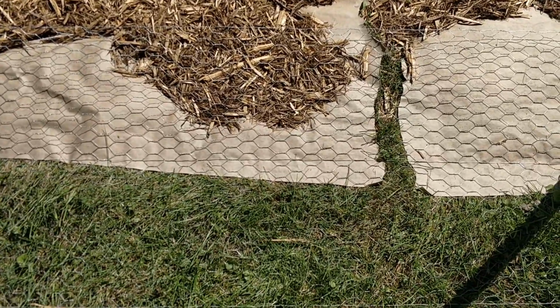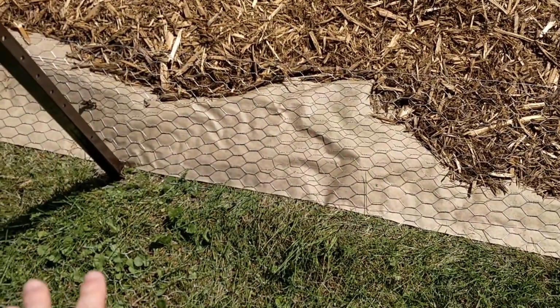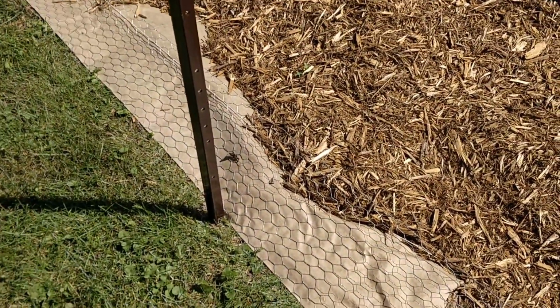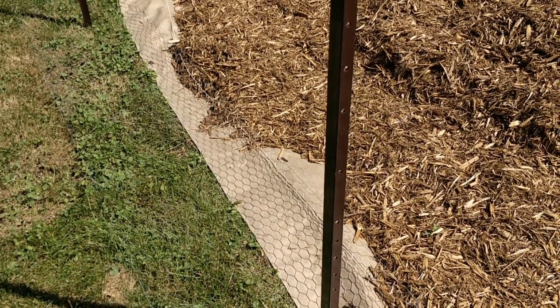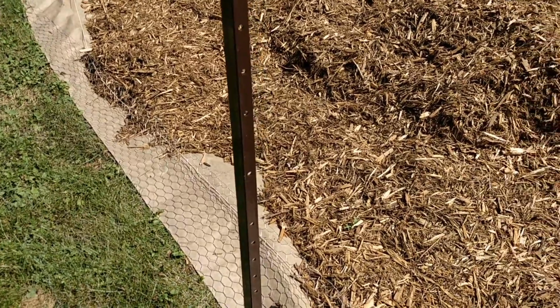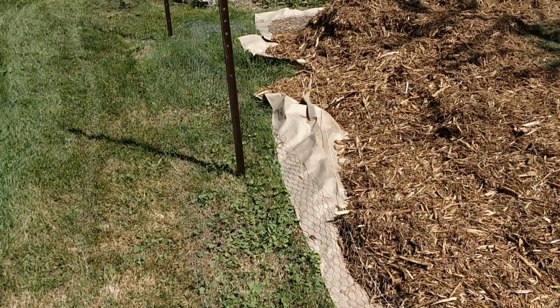So if we're looking down at the ground here, we've got 2 feet of chicken wire, and looking over at where we've placed the posts, they are approximately in the middle of the chicken wire. As we progress with this fence, this chicken wire is going to be covered by wood chips and actually another almost bent layer of chicken wire. We'll show you what we mean in a future video.